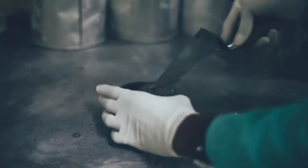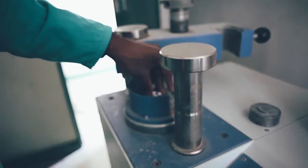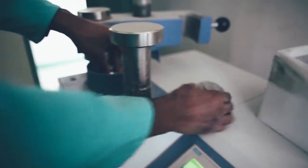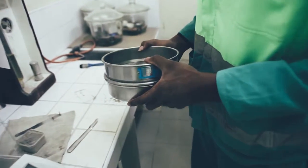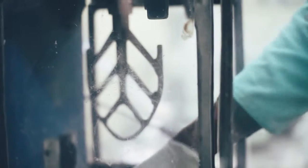Going into a few of the hazards that one might encounter working in the laboratory, we might classify two basic categories. One might be physical hazards, and the other we might classify as chemical hazards.